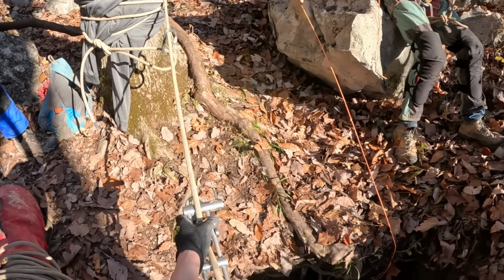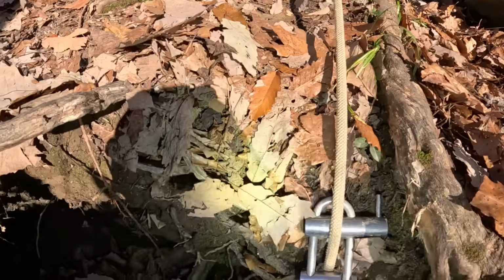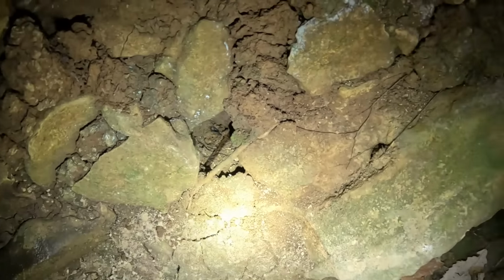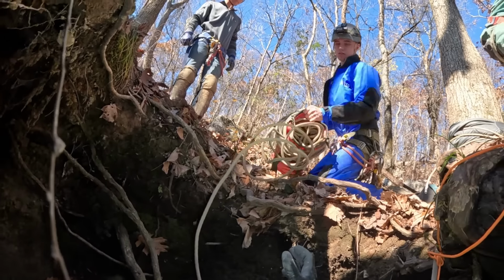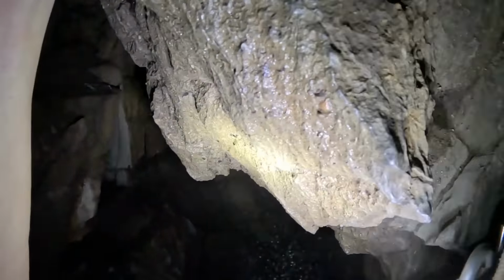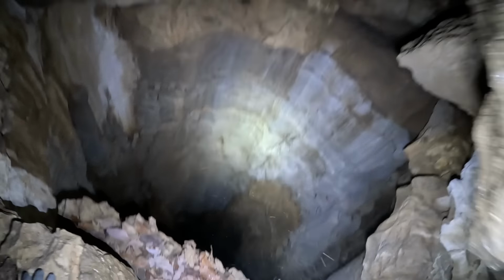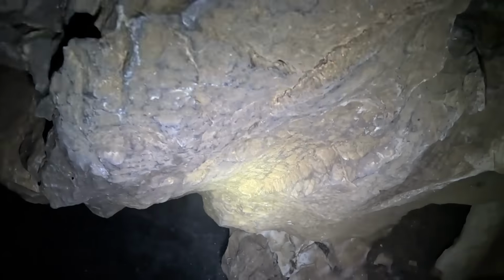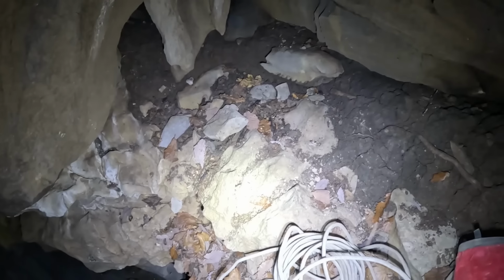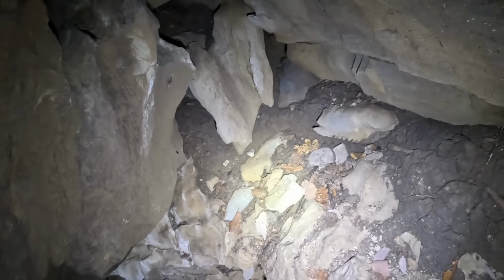All right, guys, I'm going in. Yep. All right, that should be good. Should get me down, and then you can drop the rope bag down. Holy crap, dude, I made it. 200 feet straight down. For this next ledge, probably. Are you gonna be able to grab it if I drop it? Yeah.